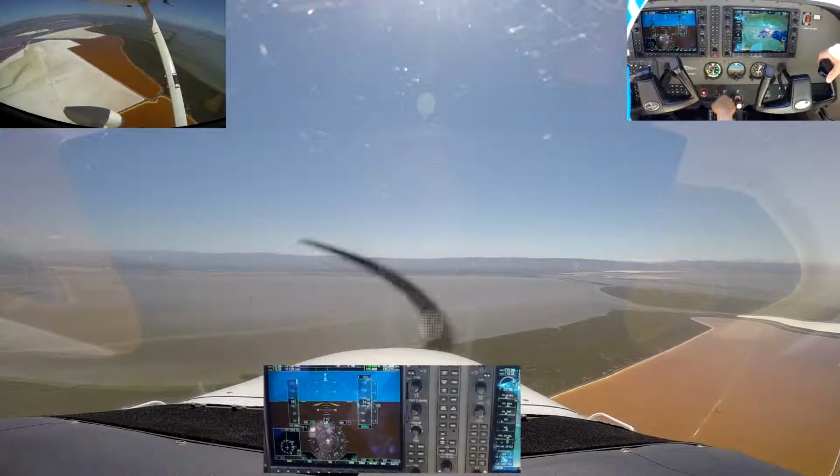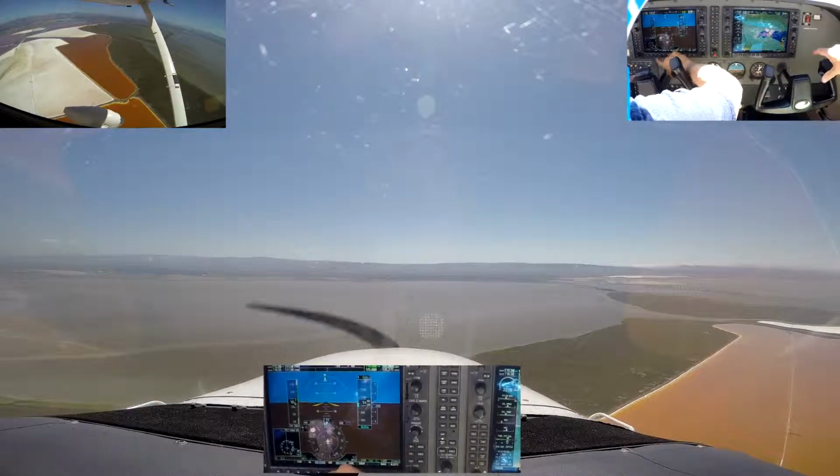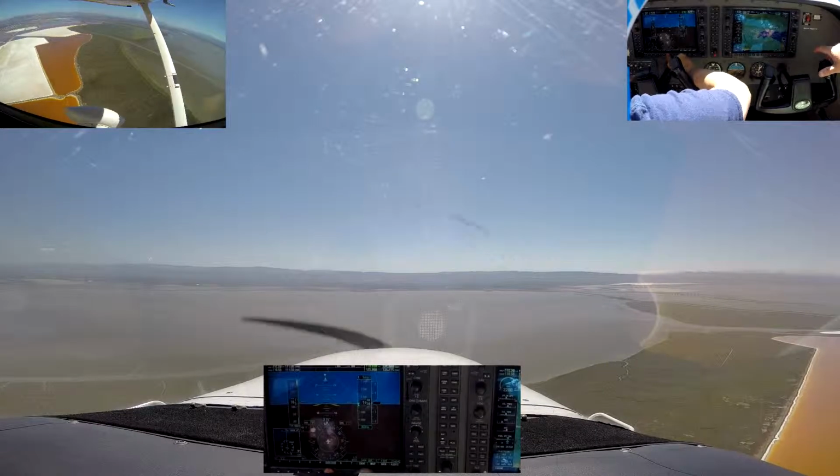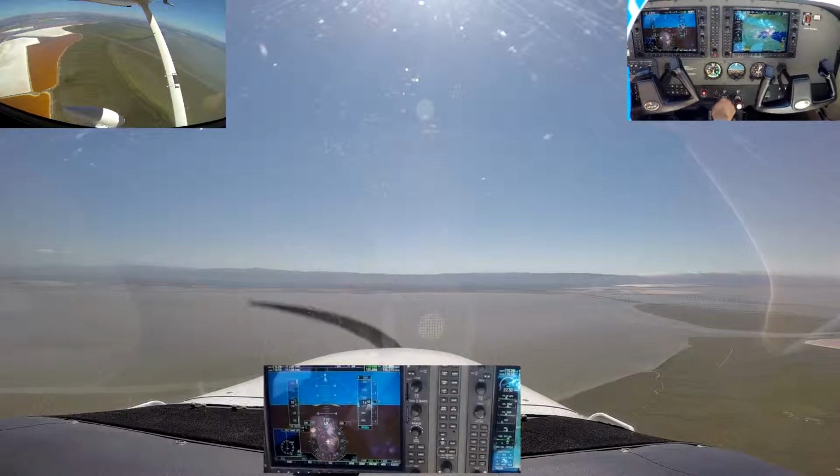Archer 60 Foxtrot, traffic 12 o'clock, 1 mile, below you, 1,800, following 280 northwestbound. Okay, he's under us, but we can't see him yet. We'll keep looking, 60 Foxtrot.